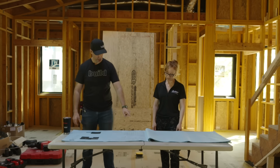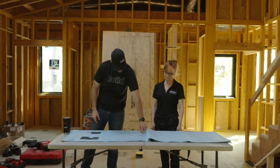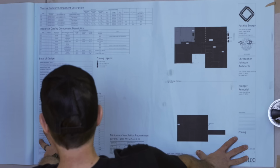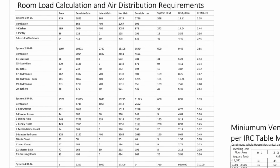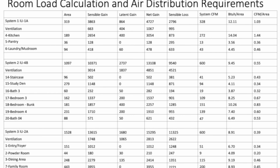I love it. Okay, so that's that zone. Let's go to the next zone. This is zone 2 right here, which is encompassing basically my whole upstairs on the house. Right. So I'd like to just call out a point here.